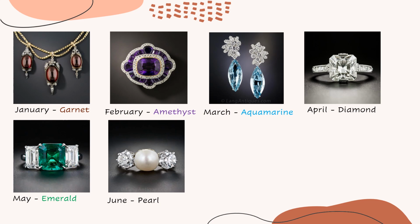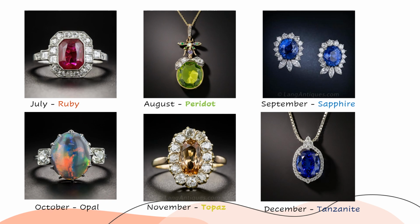June is also alexandrite or moonstone. August is also spinel. October is also tourmaline. And as mentioned before, December is also zircon or turquoise.